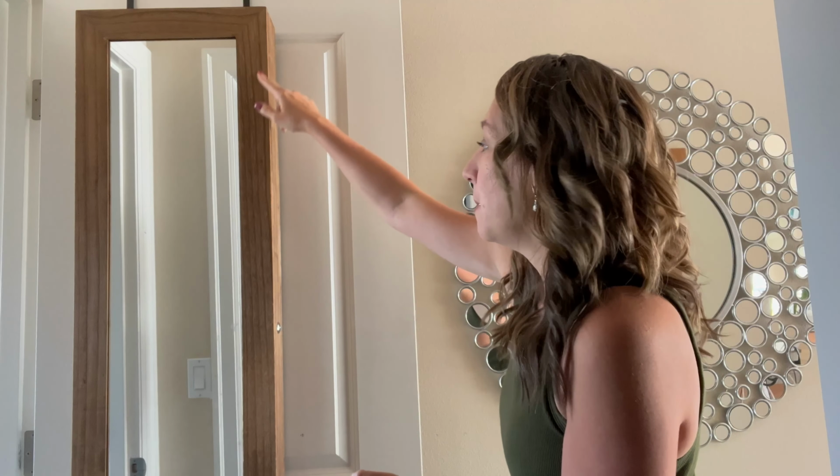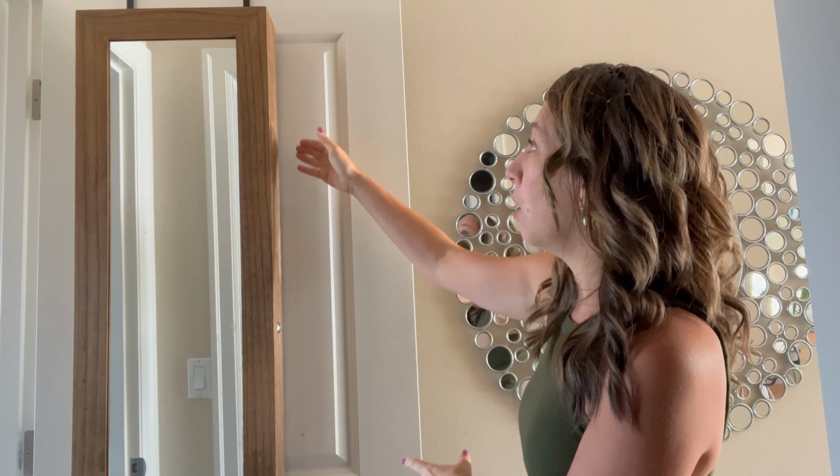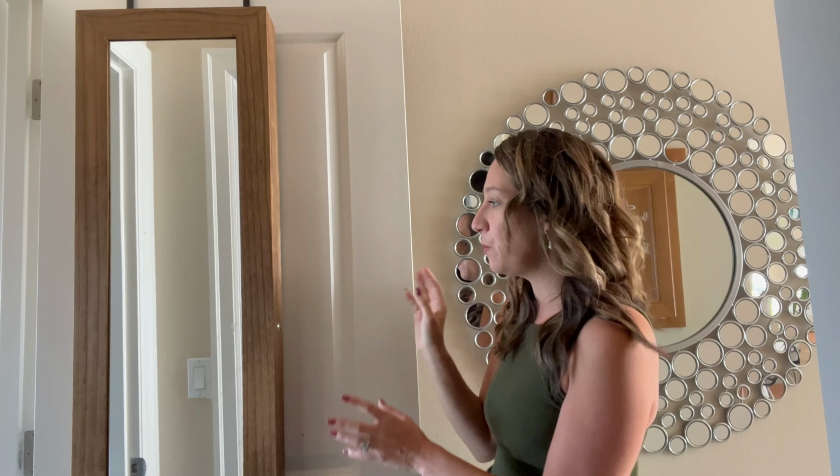This is a full-size mirror, so you can see your body. You can mount it to a wall, or it does come with these hangers that you can hang on the back of your door. So this would be easy to take to a college dorm or apartment living, small spaces.